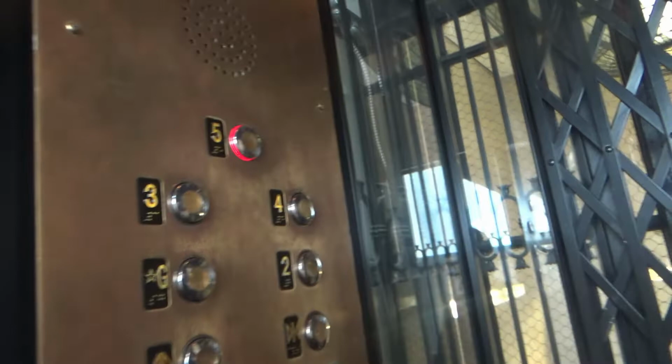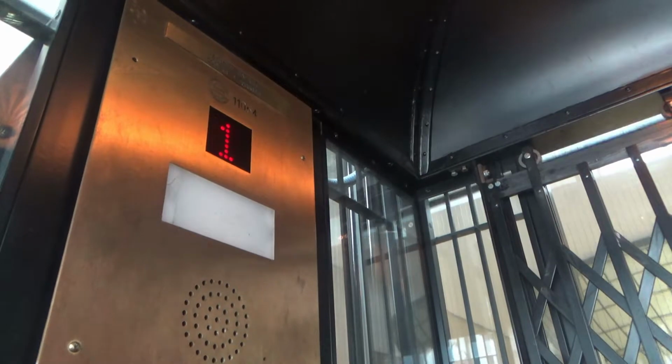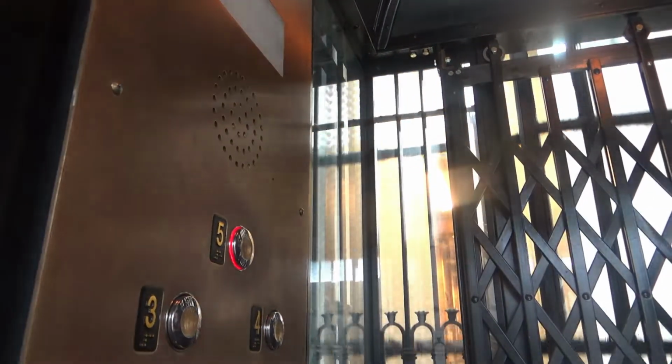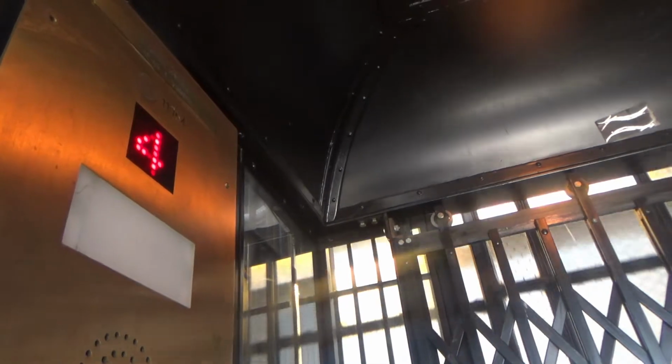Take another ride. There we go. I just needed to open and close it again. I'm gonna get a view out this way. Maybe we'll see the counterweight as we go up. It's gonna be on this side or that side. There it is. There's the counterweight. Yeah, I think the machinery's original. They just replaced the controller and added the buttons.